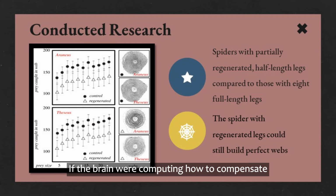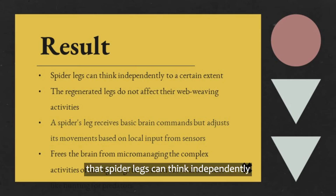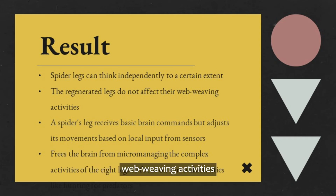If the brain were computing how to compensate for shorter legs, the researchers said they would have seen small but measurable delays in operation. The result has shown that spider legs can think independently to a certain extent, and the regenerated legs do not affect their web weaving activities.